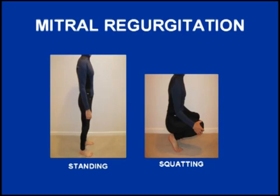The murmur of mitral valve prolapse decreases with squatting. Listen to the change of this murmur with a squat maneuver. Standing. Squatting.